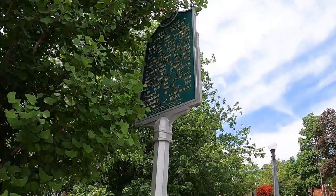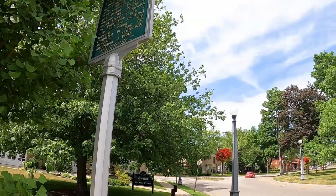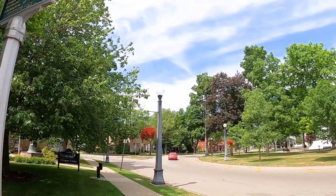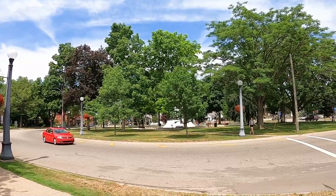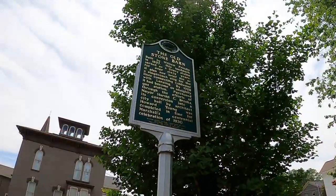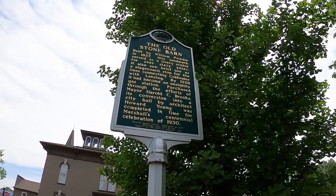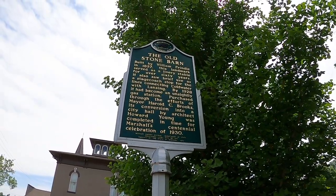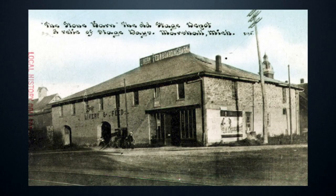Our final stop in Marshall in our search for historic markers and monuments is back near the fountain across the street at City Hall. There is a historic marker for the old stone barn. It was built by William Prindle in 1857. This landmark served as a livery stable for over 60 years. It also saw a brief use as a stagecoach stop for the lines connecting Coldwater and Lansing.